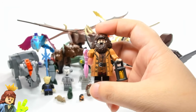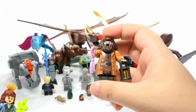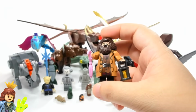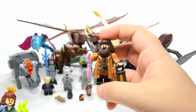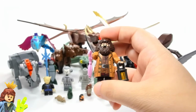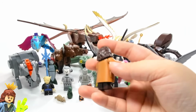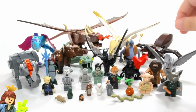If you disagree, if you don't think I should have included him, feel free to let me know in the comments. I actually think it would have been really cool if they included his half-brother, I believe he was hiding in the forest. If they decide to ever make that, that would be amazing. I think that would just be really, really cool. But anyway, that's my explanation for including him.